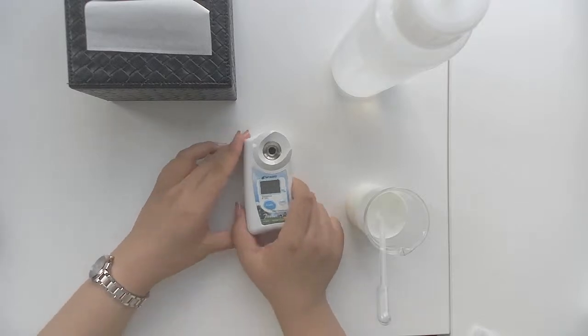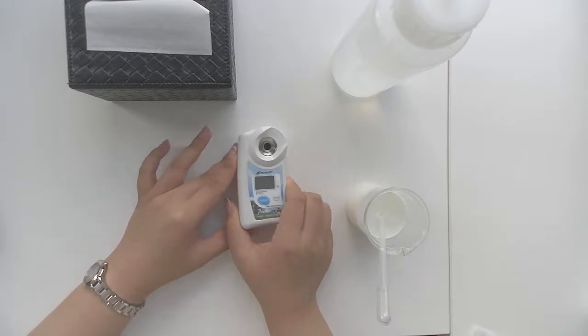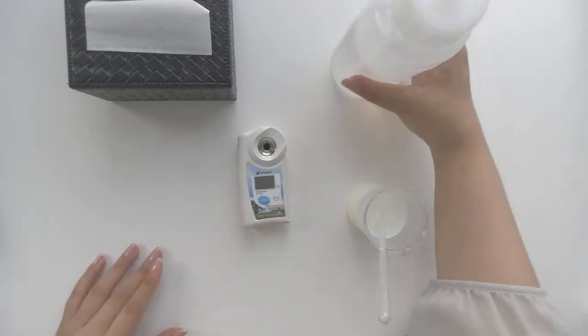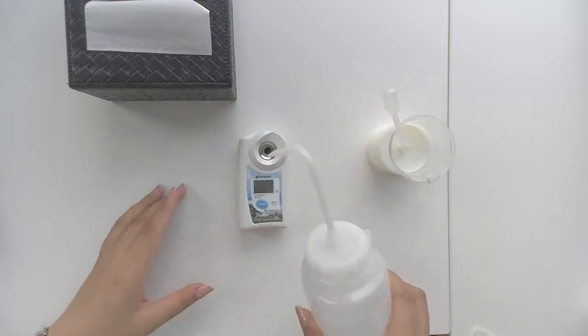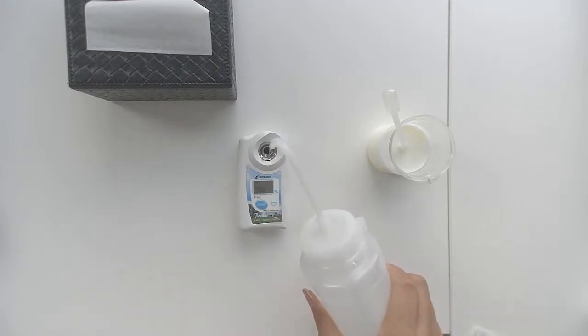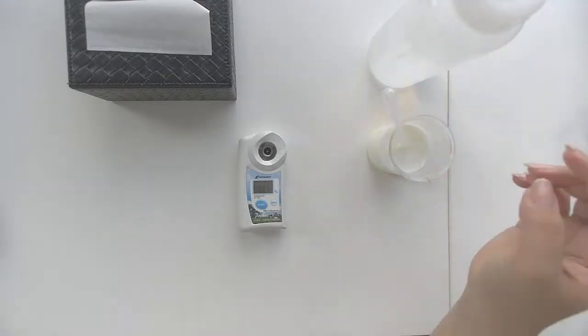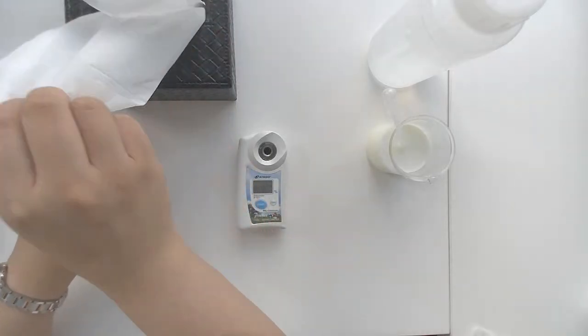As you can see over here, this is our PAL-Colostrum. Before measuring, what I would like all of you to do is make sure to do the 0 setting. By putting water and pressing 0, you can 0 set. Press start to make sure that it's 0. Now we can see that it is 0.